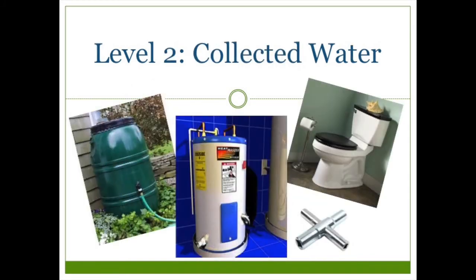Level 2, which I'm calling collected water, is that range of water that's drinkable, almost drinkable, or might need some purification. It includes things like water that you've stored but not rotated and you're wondering if there might be a little bacteria in it. Or water from your hot water heater. If you have a hot water heater with a tank, you could have 30, 40, even 50 gallons of water that is drinkable.